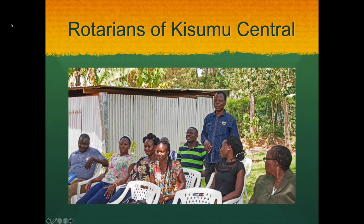These are the people who will implement the water project. The Rotarians of Kisumu Central are a young group, most being in their mid-40s. Most work in non-profit organizations because these organizations hire based on merit. The alternative way to find a job is by paying a bribe or establishing a relationship with a business or government person that requires reciprocal payment of unknown type in future.